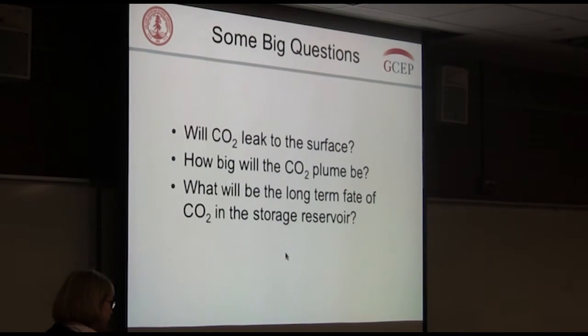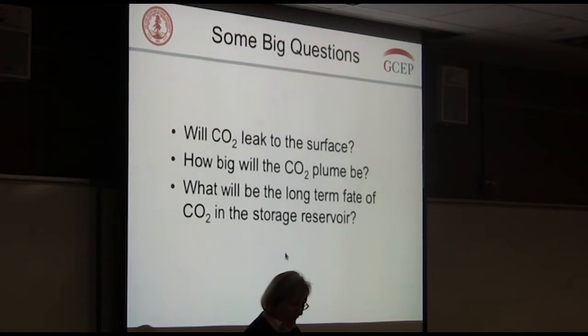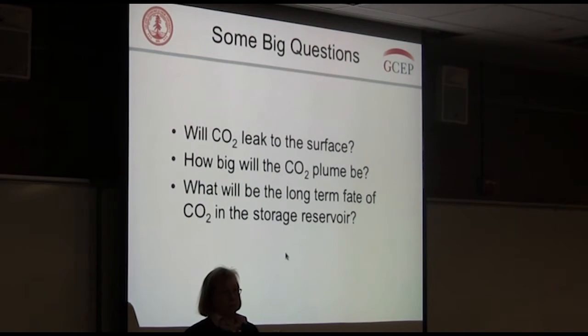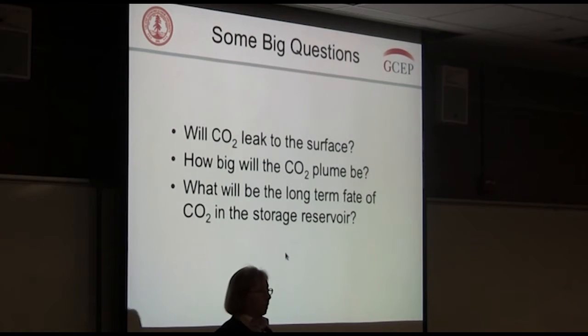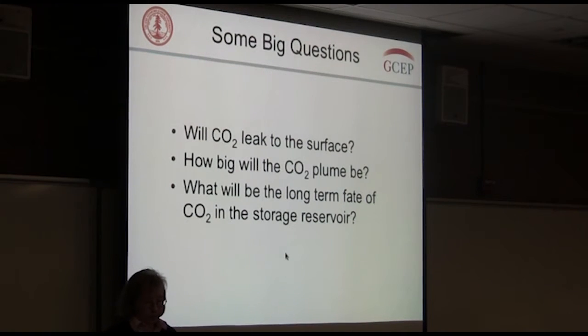And then we also want to know what will be the long-term fate of CO2 in the storage reservoir. In fact, there are secondary processes that influence the fate of CO2. When we have carbonated water, that's CO2 dissolved in water. So CO2 dissolves in the water. Eventually, even the majority of the plume could dissolve. CO2 can also be converted to magnesium carbonates or calcium carbonates. So there are other chemical and physical processes that are important.